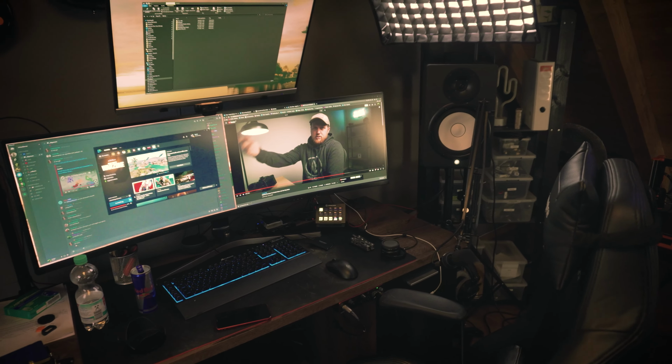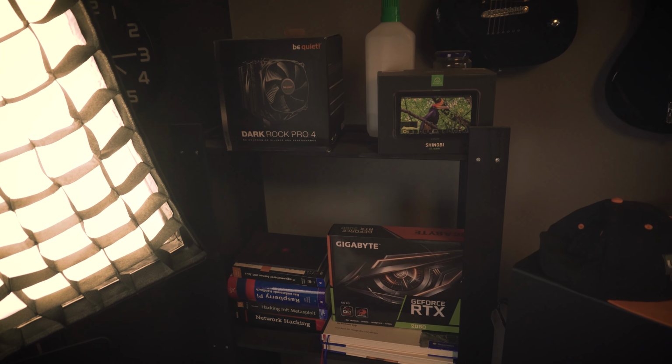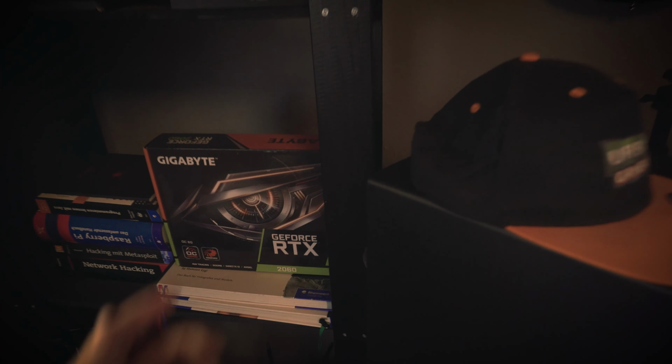Now comes the fun part. And we got this. Okay, of course. So we got these shelves from IKEA. I think they're from IKEA. Never mind. Nothing special, just some cheap wood, but they're doing the job.